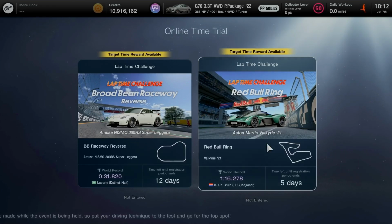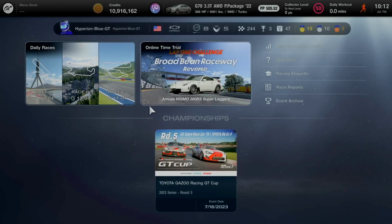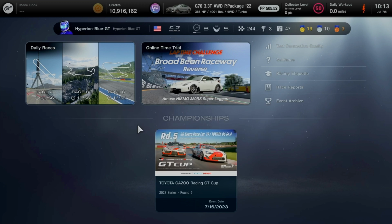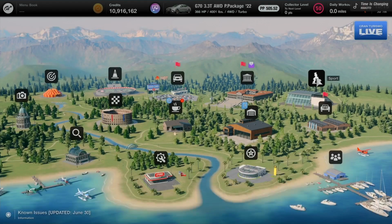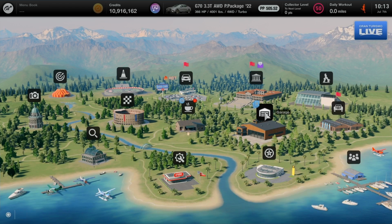But after all, the next one, the Aston Martin Valkyrie 2021 at Red Bull Ring, is still yet to be available, with about 5 days left. So I have to keep a watchful eye on the Porsche Esports Challenge USA, the championship or the online time trial, and make sure to check GT Planet, which will explain the details. But it was a very excellent tryout with the Genesis G70 3.3 Turbo all-wheel drive Prestige Package 2022, a fine luxury saloon vehicle now put up as a 2022 model.